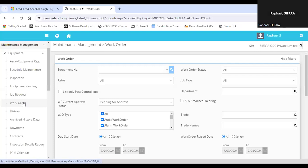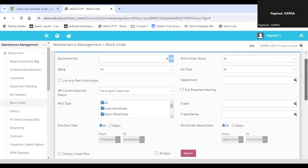This work order is mainly for any kind of maintenance activity, either a preventive maintenance or corrective maintenance, or whatever the maintenance activity will be. The work order is required for a technician to work on it.